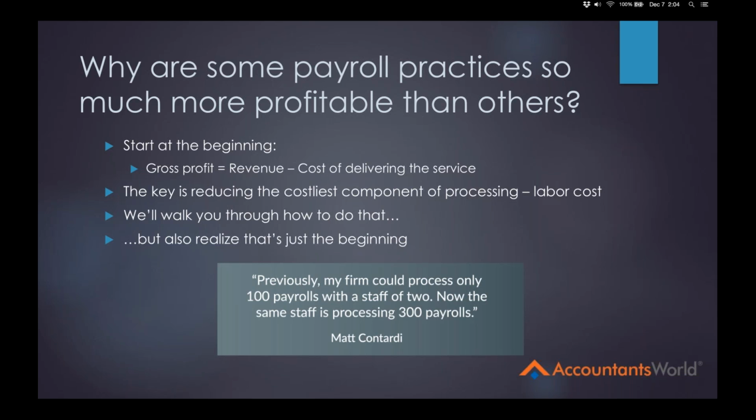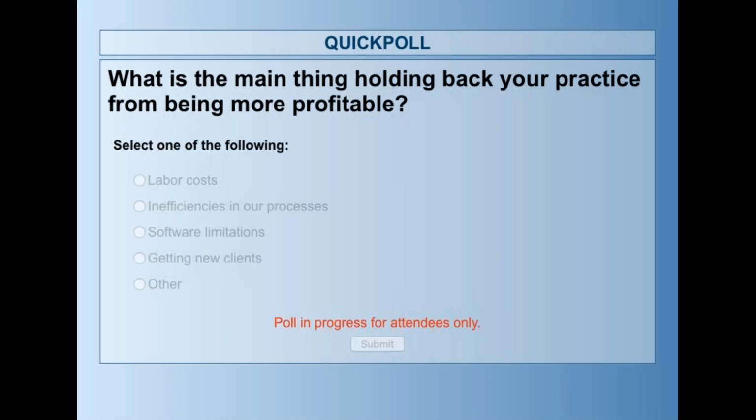So to that end, what I'd like to do at this time is go ahead and launch our first poll question. So this is the first of our 3 poll questions today. You should be seeing it open in front of you now. And the question is, what's the main thing holding back your practice from being more profitable? And if you don't have a practice, you can just click other. But I'm interested in getting a sense of your perception of what's preventing your payroll practice from being more profitable than it already is.